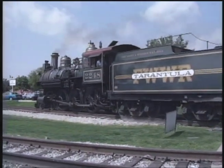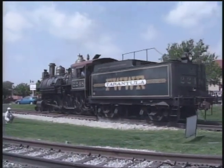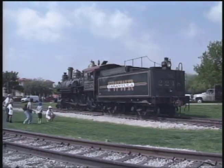After turning on the turntable, the locomotive runs around the building to couple on to the other end of the train.